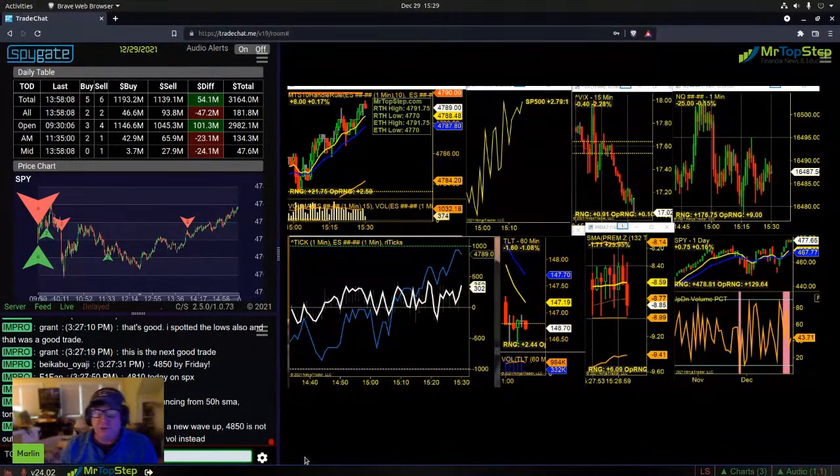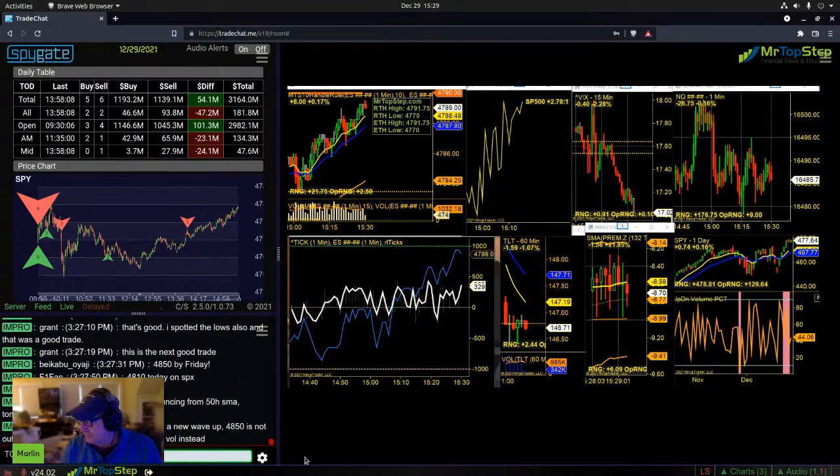Crotchio Kook wants to know where he can get level 3 data. Level 3 data is exactly what? The depth of the book? And what kind of data? Equities, options?